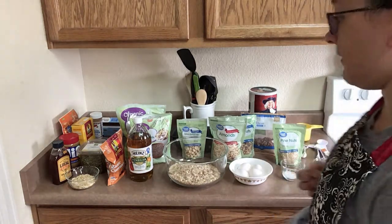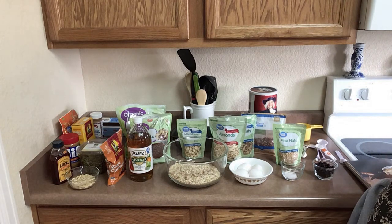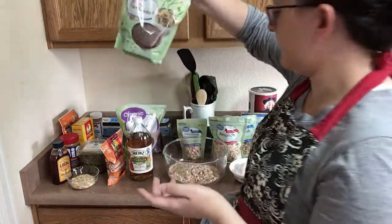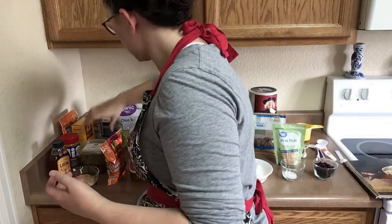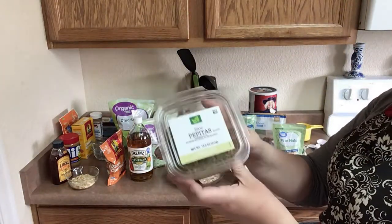And 3 cups of mixed seeds. The book suggests poppy, chia, sesame, sunflower, millet, pumpkin, flax, etc. I have whole flax seeds, chia seeds, and pepitas.